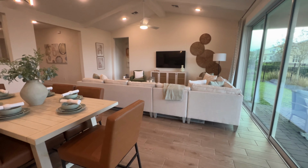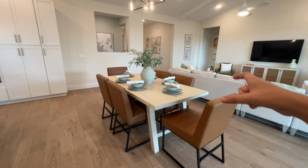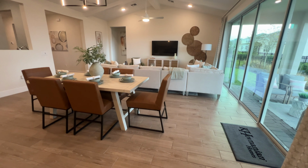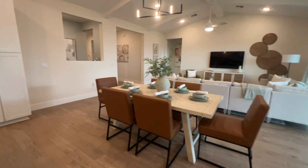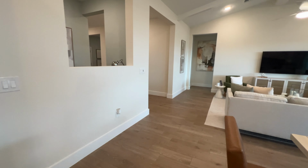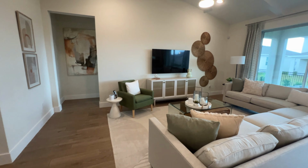And then we have your dining area. So right now it has 6 chairs. However, you can add a longer table because look at all the space that you have right here. So we're 30 minutes away from downtown Orlando. We're about 40 minutes from Orlando International Airport.